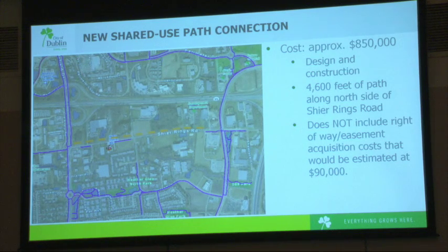So a shared use path connection has been in the long-term plans for the city of Dublin, as shown on the bikeway master plan. The shared use path connection in this area has been shown along the south side of the road to connect some of the existing shared use path that you can see there in purple. But we could leverage the construction of the overhead power lines and poles in this area and build that path connection along the north side of Shire Rings Road, just underneath the pole line or the power lines. And that would save an estimated $90,000 potentially in right-of-way and easement acquisition costs that would be incurred if we were building that project as a separate project.